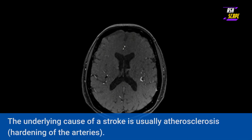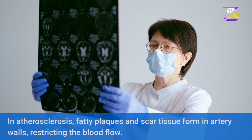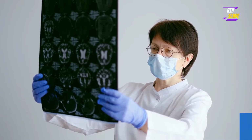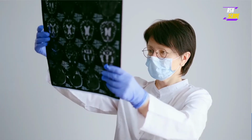The underlying cause of a stroke is usually atherosclerosis, hardening of the arteries. In atherosclerosis, fatty plaques and scar tissue form in artery walls, restricting the blood flow. Blood clots, thrombi, often from the plaques, further block the arteries.